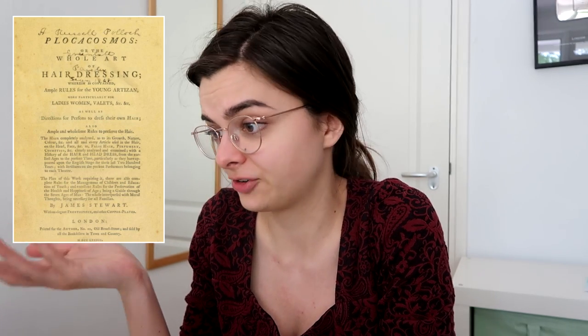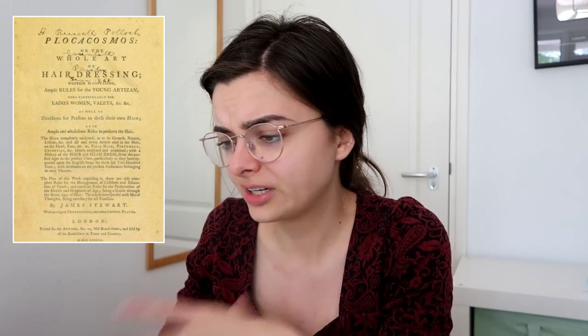rules for the young artisan, more particularly for ladies' women, valets, etc., etc., as well as directions for persons to dress their own hair. It goes on and on with the history of the hair and headdress, complete rules for the management of children, and for the preservation of the health and happiness of age. Basically, this was a hairdresser who just needed to get stuff off his chest, apparently.